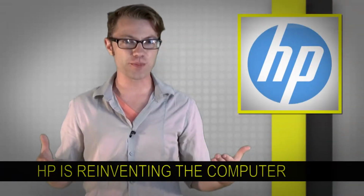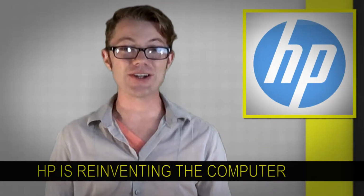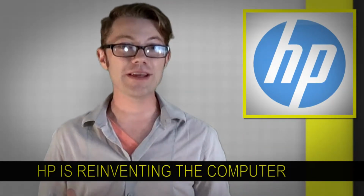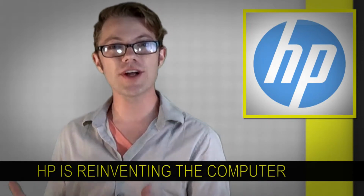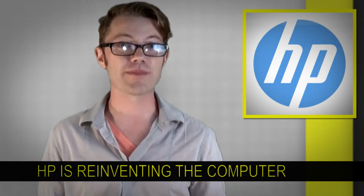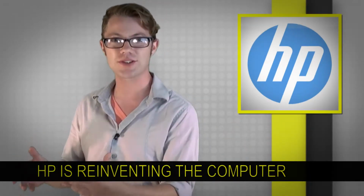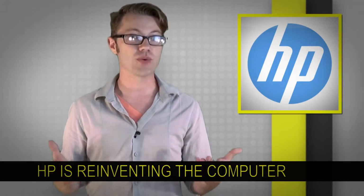HP is looking to tackle the problem of big data by reinventing the computer. There's tons and tons of big data out there, and more being piled on top daily. In order to understand and manipulate that data, you need an insane amount of computing power. The solution has always been to create more powerful and efficient processors that can handle more processes at once.